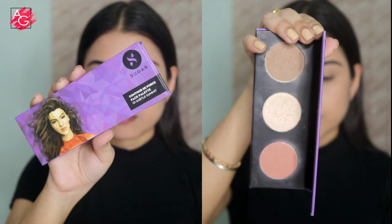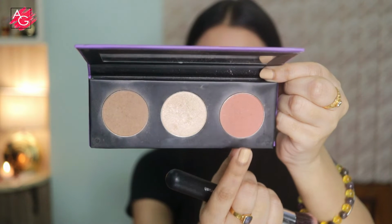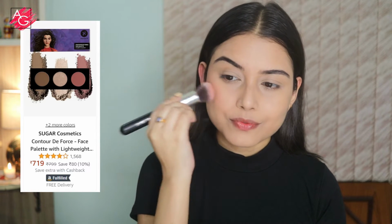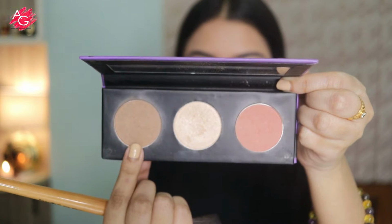To contour my face, today I'm using my favorite palette of all time. This is the Sugar Contour the Force palette in the shade Subtle Summit. First applying the blush on the apples of my cheeks. Then taking the contour shade to give some structure back to my face.